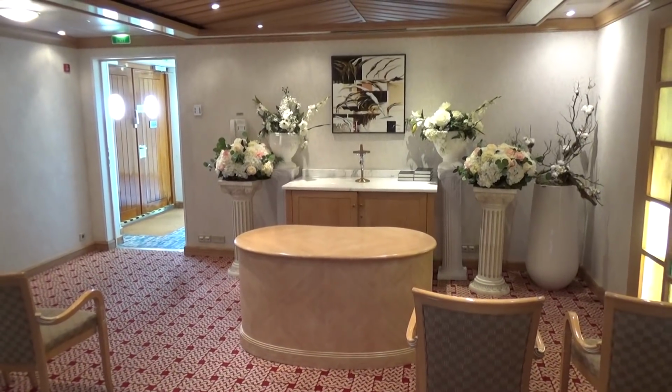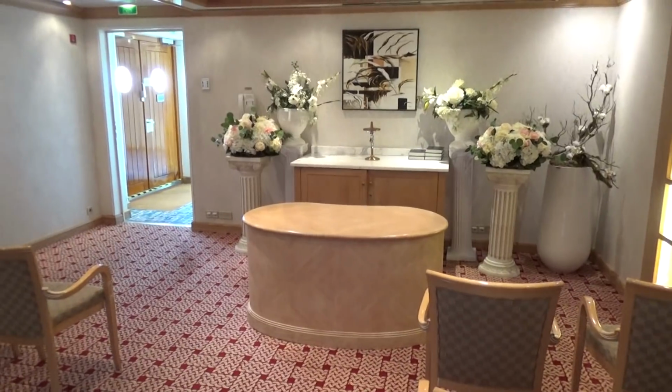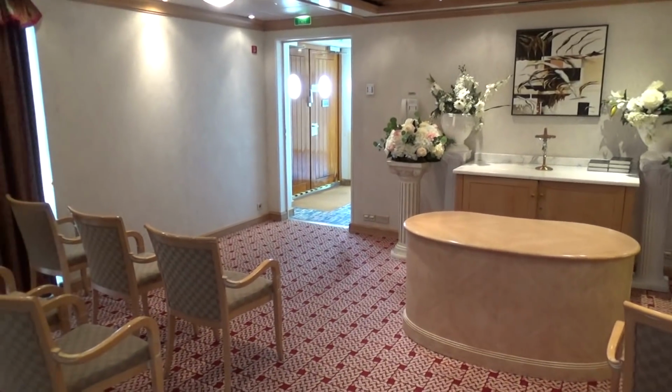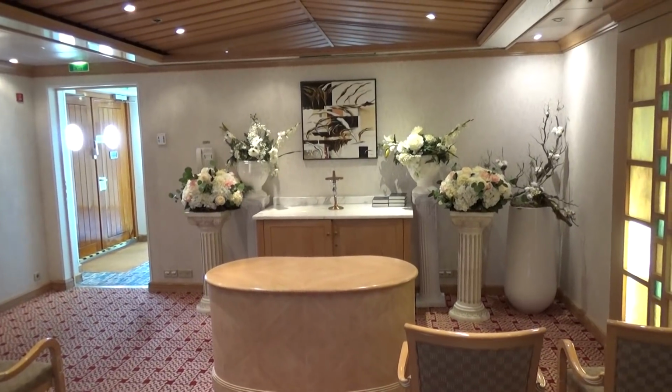It's something I'm not used to on a cruise ship, a chapel. They have a very small one here on deck 12. I'm guessing it's probably for like mass and weddings, I guess. You know, not something I'll be doing on the cruise, but you might be.